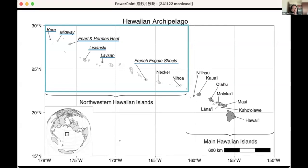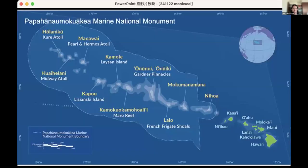The northwestern Hawaiian Islands are also the Papahanaumokuakea Marine National Monument, the biggest national park in the United States. You can see the study area mainly overlaps with this Marine National Monument. The name is very difficult to pronounce. Papahanaumokuakea means the mother of these islands. In the Hawaiian legend, these gods gave her love and body to create the Hawaiian islands, so they use her name and also her husband's name to name this marine national monument.